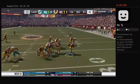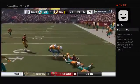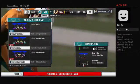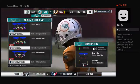3-19! And they'll go with the ground attack here. And he'll get this up to about the 38-yard line. Give him 3 on first down. It'll set up a 2nd and 7.